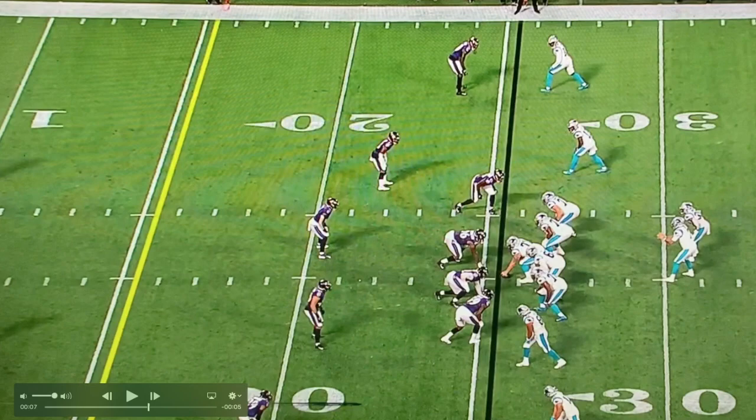Daelin's also very natural as the end man, backside protector, surfing here and chasing stuff down. You're going to watch him chase down a play that could go for the Panthers. Really nice design. They've got the Ravens spread out here in this double set.